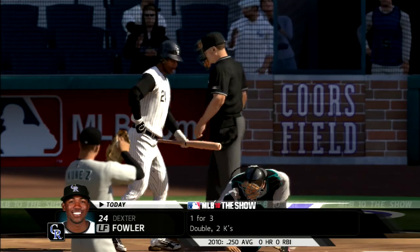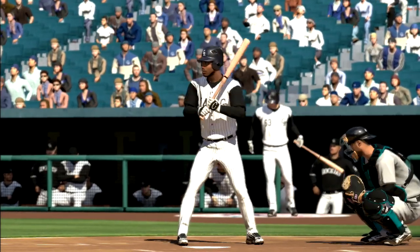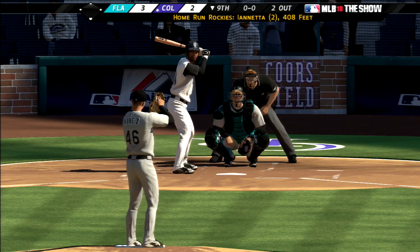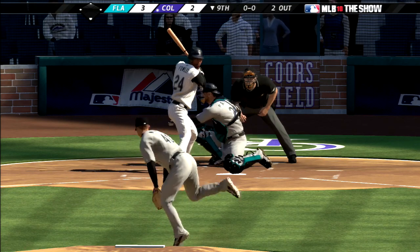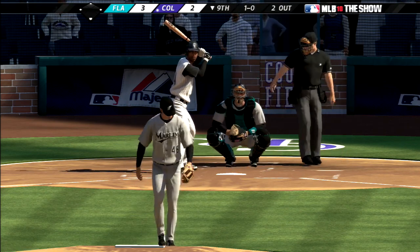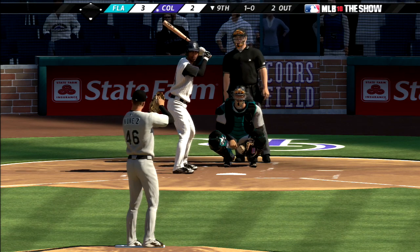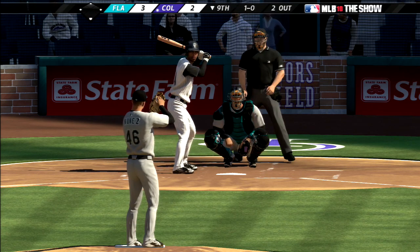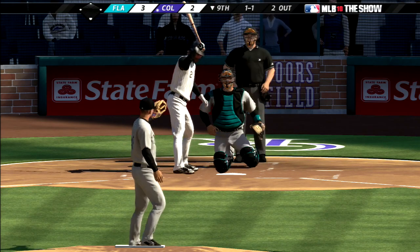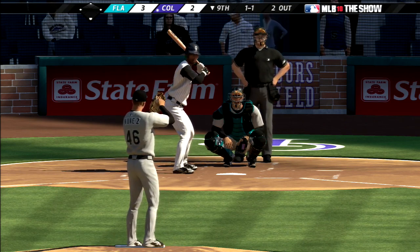Dexter Fowler will get another crack, 1 for 3 thus far. Down and in here, 1 ball, no strikes. And now you got to snap back in a hurry. You cannot dwell on that home run ball. Swing and a miss as he ramps up on the fastball, 1-1. And all you want to think about doing here is extending the inning and extending the game. 2 out, nobody on.